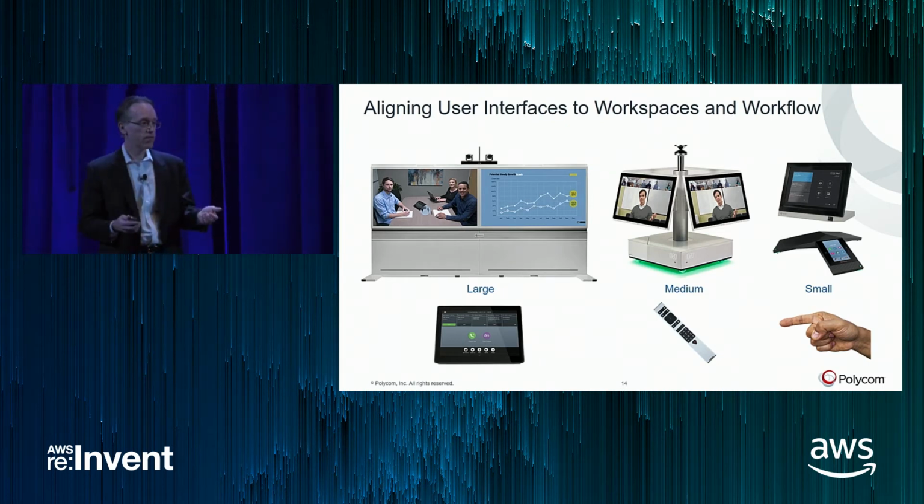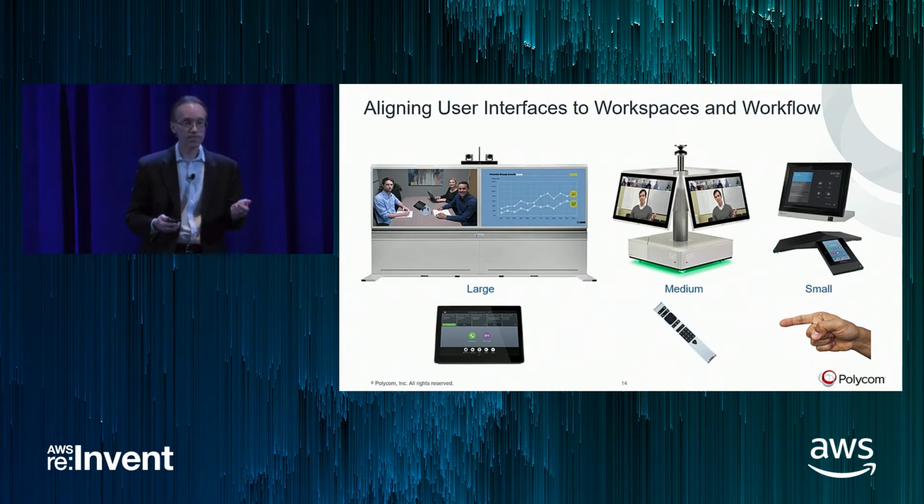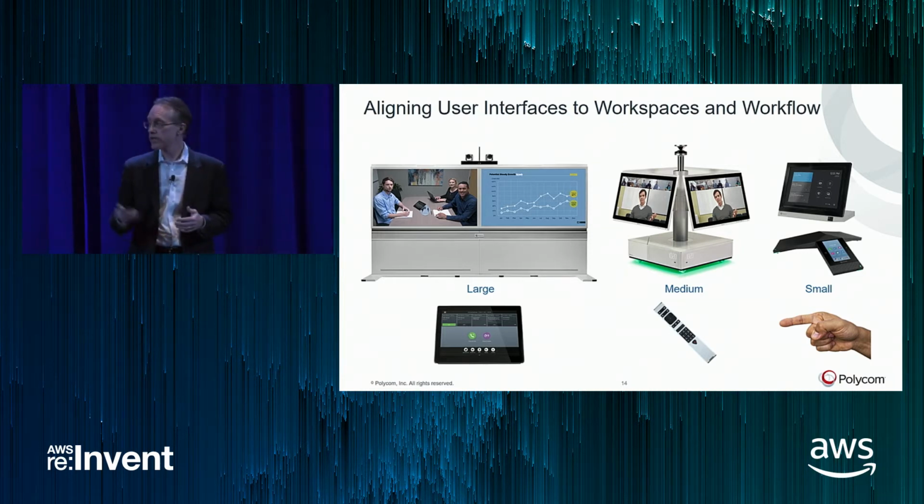Or if you never use a remote other than the one in front of your TV, people don't know what to do exactly with the remote. And we spend a lot of effort trying to remove barriers. So we have this feature, very similar to what Milo was talking about, called one-touch dial, where when you come in the room, your meeting is up there on the display and you can press one button to start it.